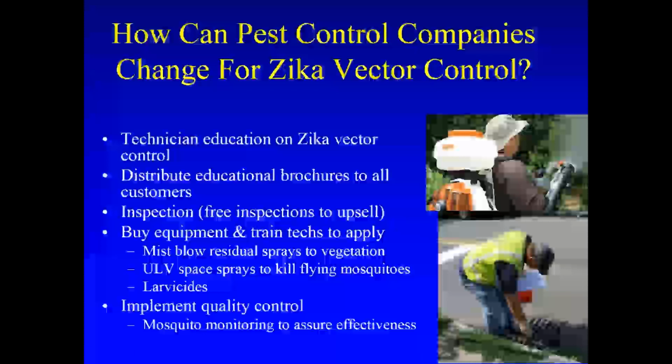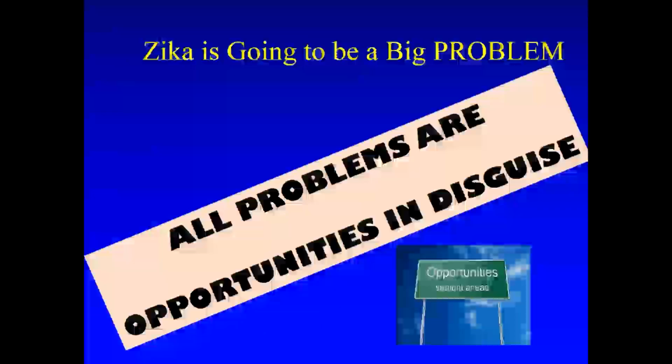Change is not something that anyone really wants to face in their lives. I know I like a routine, and I go through that routine almost every day, and I don't like to change it. And I know that many pest control companies don't want to change their routine. But guess what? Zika is right in our face. It's going to be a huge problem. And if you approach this properly, all problems are opportunities in disguise.